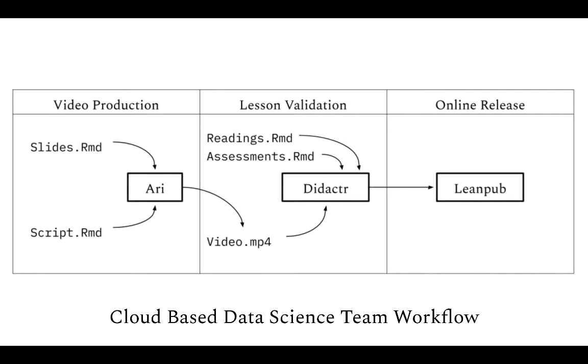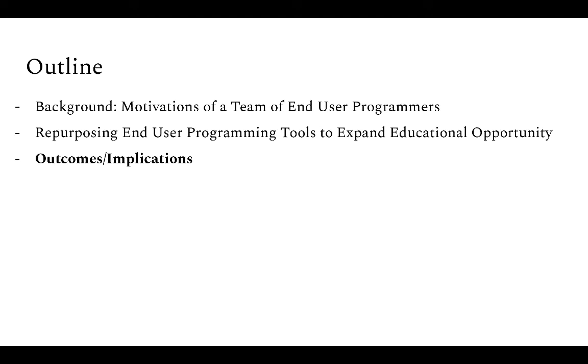They created all of these plain text R Markdown documents, including the slides for the lectures and the script that would be read in the lectures. That produced a video, which then was combined with readings and assessments, which were all written in R Markdown. So Didactar would pull all of these together and test them and make sure that they were ready for release on Leanpub.